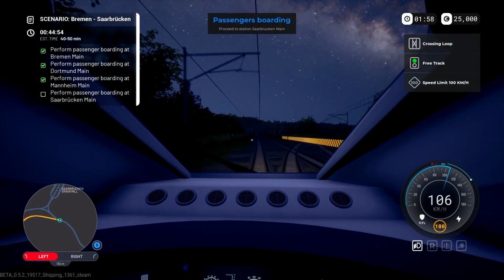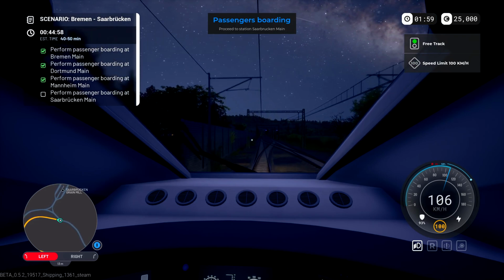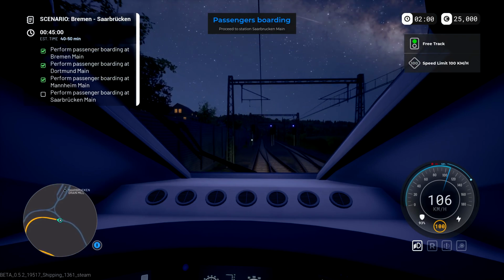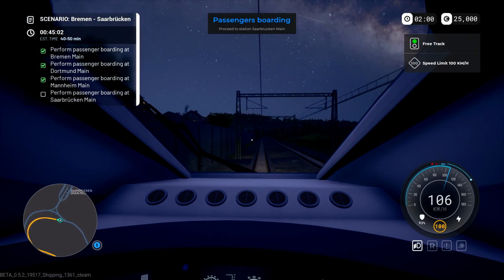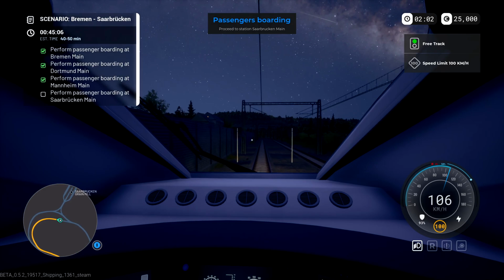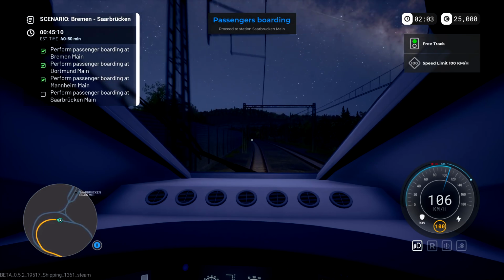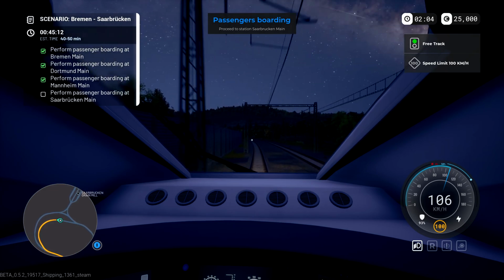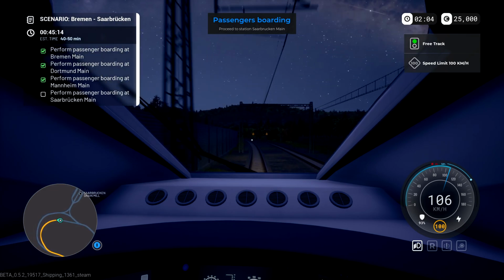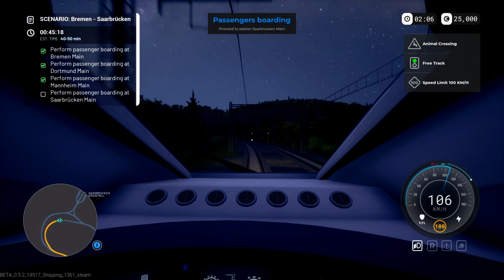At that last station, the hey, welcome to the station. Whoa, you're on the wrong side of the track. Thanks for the heads up. We'll make it. If we continue to speed and stay above the speed limit, we should be okay. But yeah, I don't see how anyone could get here within 40 minutes.